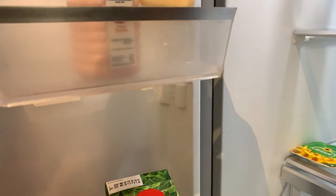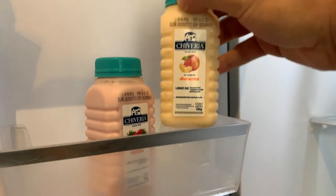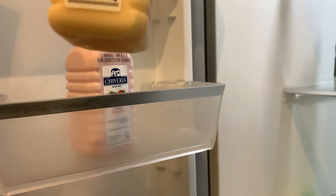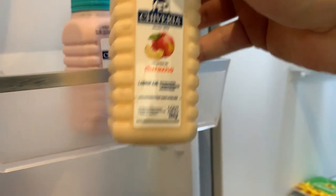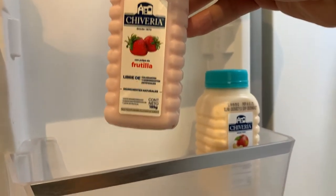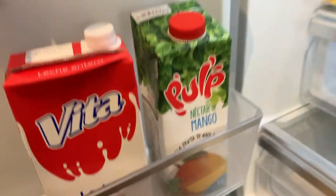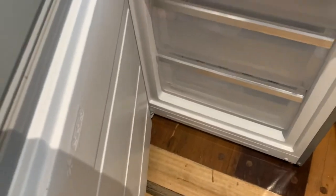What is this? I think this is yogurt. Let me see. I think this is yogurt. And this is milk and then some mango juice. But that's cool that they stocked it for us and all that. So then let's see if there's anything in here. That's the freezer, nothing in the freezer. Okay.